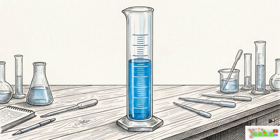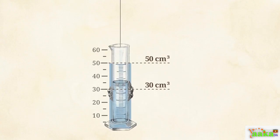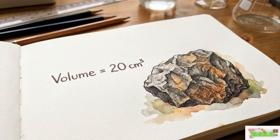This is a measuring cylinder, and it is the perfect tool for solving our irregular shape problem. We mark the starting water at 30 cubic centimeters. Lowering the granite pushes water out of its way, making it rise to 50. The stone displaces its exact size in water, so we subtract. 50 minus 30 leaves exactly 20 cubic centimeters. By letting the water show us the displacement, we can find the volume of any solid without needing complex geometry.